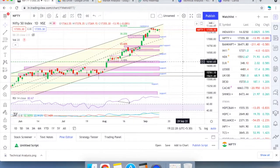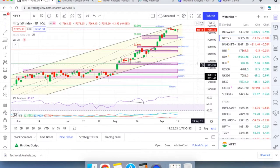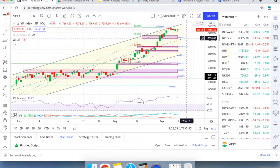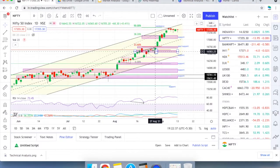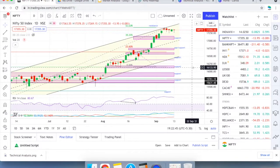17,450 or 500 is taken out clearly. So until then, no fresh longs. And the exits are clearly at the support levels that are marked, wherever it retraced and consolidated previously, the support zones we have already seen. Intraday V-shape moves continue, low volatility issues continue, so you have to be cautiously bullish, is once again the verdict from my side.